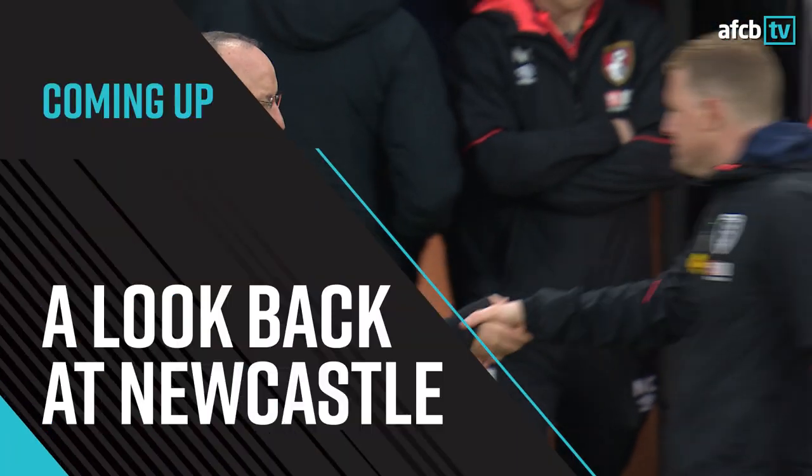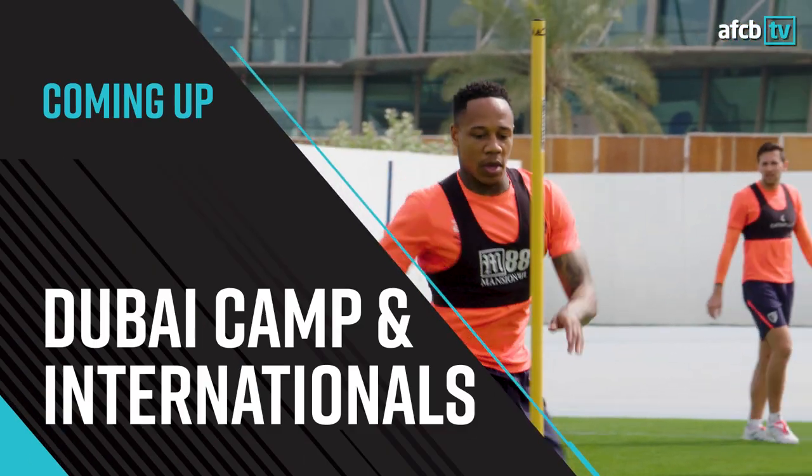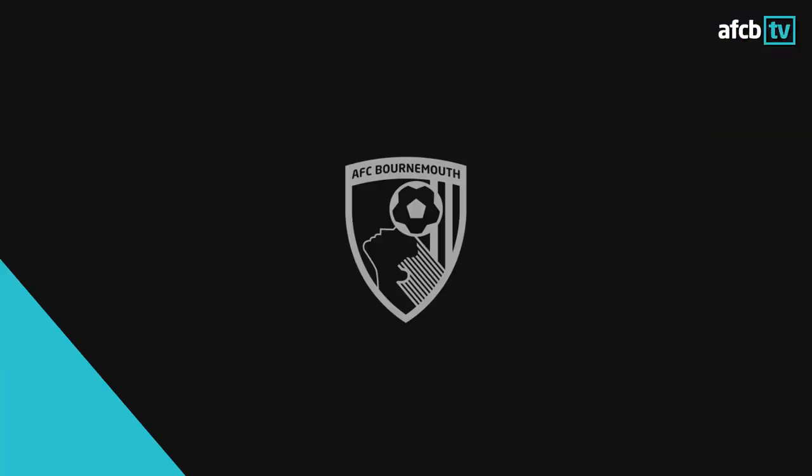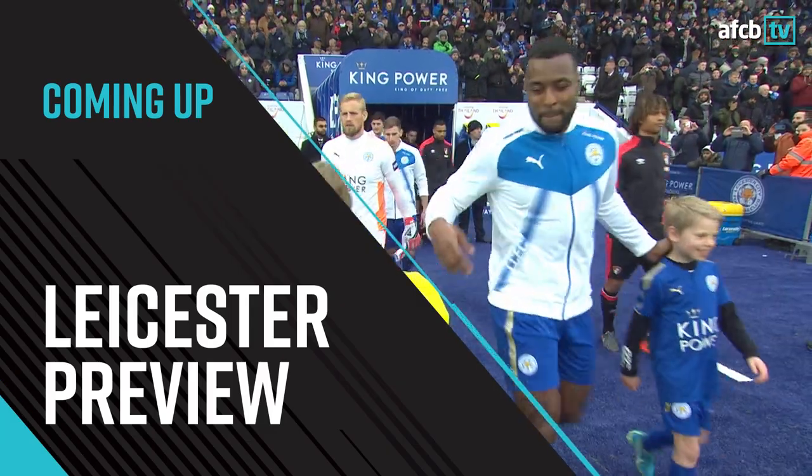We'll be looking back at that 2-2 draw against Newcastle here at Vitality Stadium. We'll be discussing all of our internationals and where they've been playing over the last week. And finally, we'll be looking ahead to tomorrow's game against Leicester at the King Power Stadium. But first, let's start back at that 2-2 draw against Newcastle. Let's remind ourselves of the short highlights.